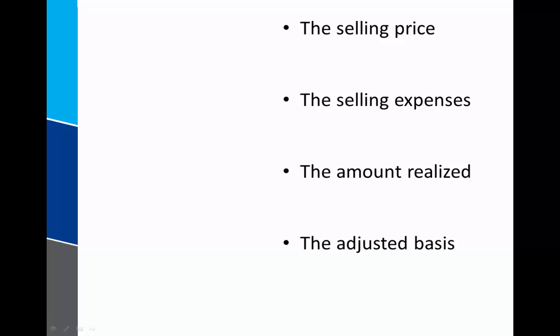To figure the gain or loss, you will need to know the selling price, which is the total amount you receive for your home. Selling expenses, such as commissions, advertising fees, legal fees, and loan charges paid by the seller. The amount realized, which is simply the selling price less selling expenses. And the adjusted basis. Generally, your basis in the home is its cost if you bought or built it. If the home was gifted to you or inherited by you, the basis may be its fair market value or the previous owner's adjusted basis.